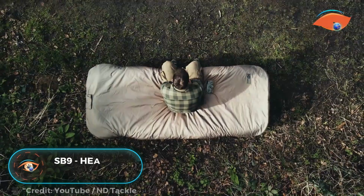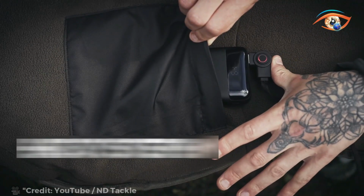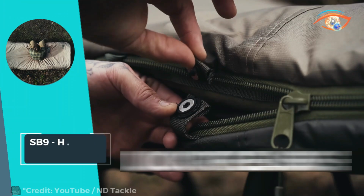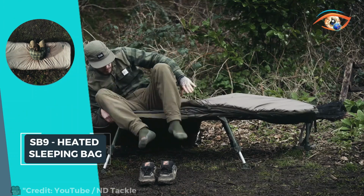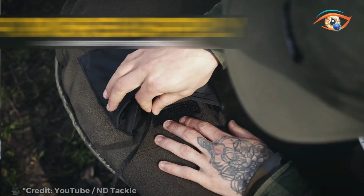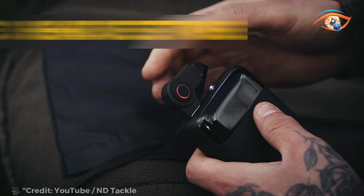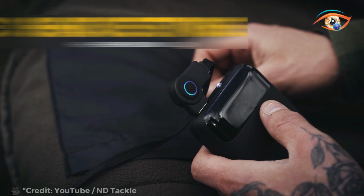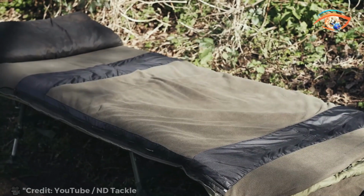SB9 Heated Sleeping Bag. Experience the ultimate in warmth and comfort with the SB9 Heated Sleeping Bag. Say goodbye to chilly nights as you drift off into a cocoon of coziness. Designed with convenience in mind, all electrical components are seamlessly integrated and interchangeable, cleverly concealed within special installation zones. The system is customizable, accommodating up to 4 heating pads for personalized warmth.